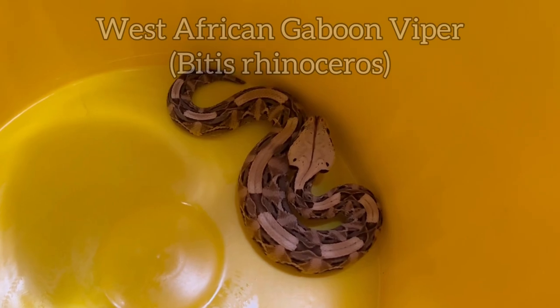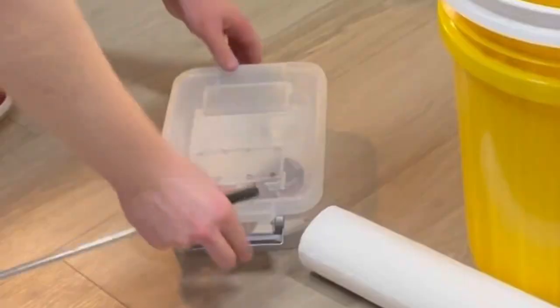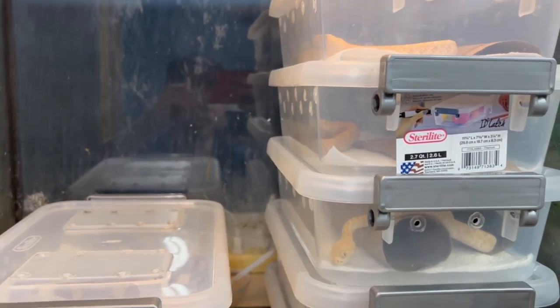Alrighty, guys, we got a little baby West African Gaboon Viper, Bitis rhinoceros. Look at that, that's such an incredible pattern. Nice. Alright, we've got all these babies done. Let's go ahead and move on to the next. We got some arboreal stuff.